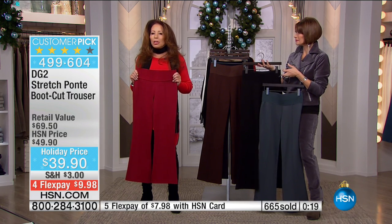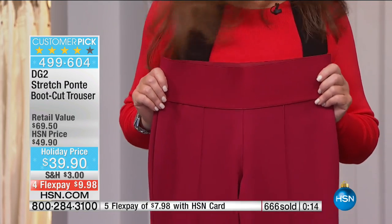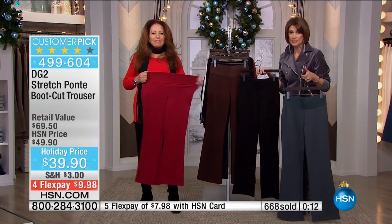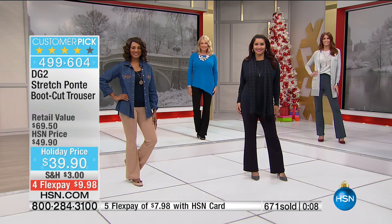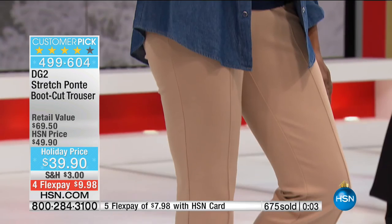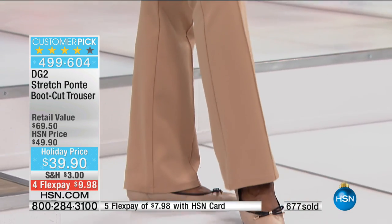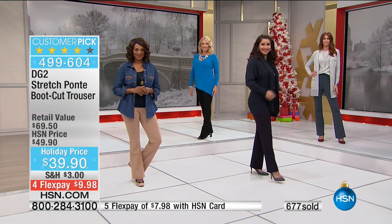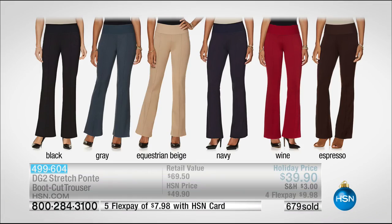But everything we do is about solution-driven clothing. Okay, four flex payments. Four flex payments. So if you want to pick up a few things, that's $9.98 on your credit card today, okay? So this is the time to do it. Stretch Ponte bootcut trouser. You're gonna love that look and the comfort fit on that as well. And exactly like our caller Rose was talking about, that she is a tall size. So average, petite and tall available for you.